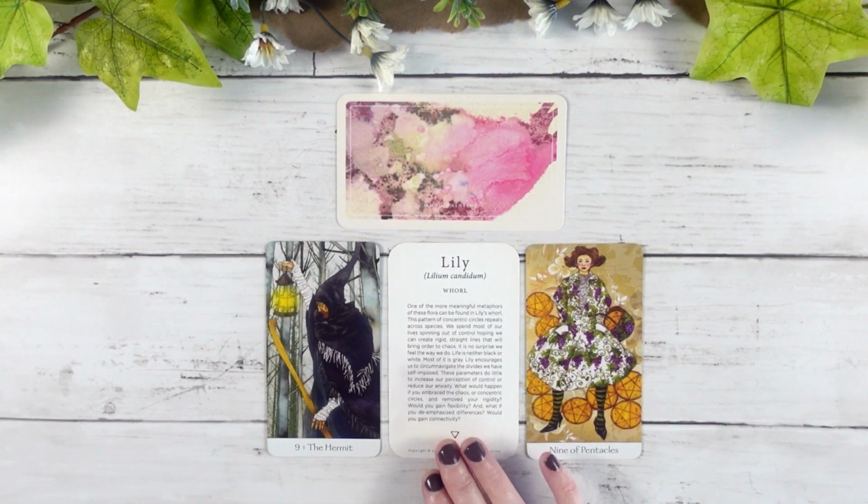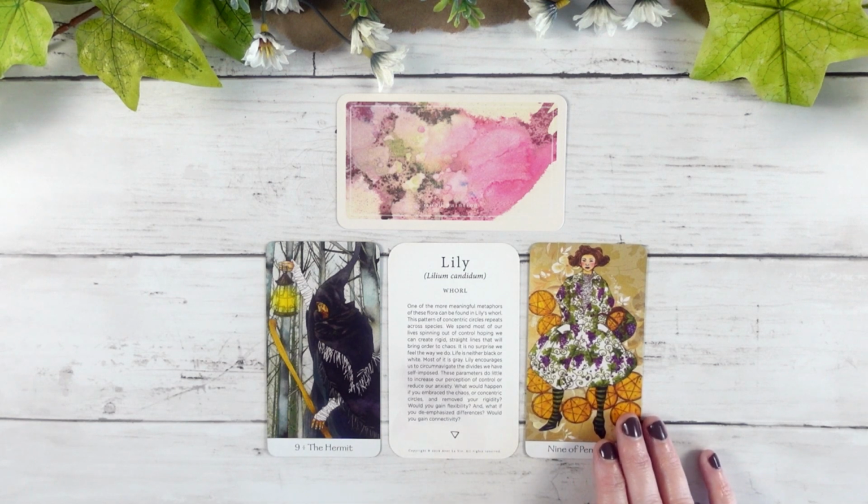So this is talking about patterns and reducing our anxiety and what would happen if you embrace the chaos and the concentric circles and remove the rigidity. So what would happen if you embraced that mood painting, right? If you let yourself express what it is that you're feeling and where you are feeling maybe a bit rigid, maybe this mood painting could let you lighten up a little bit.